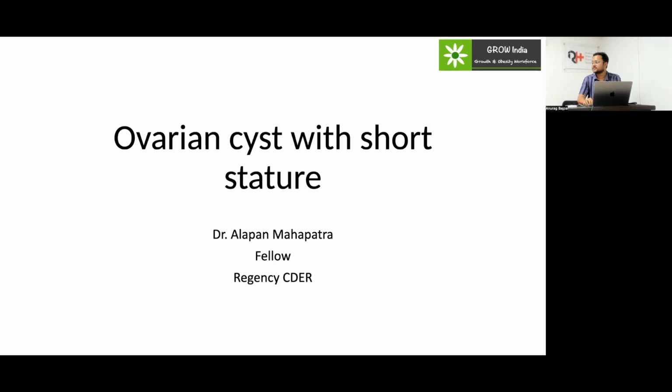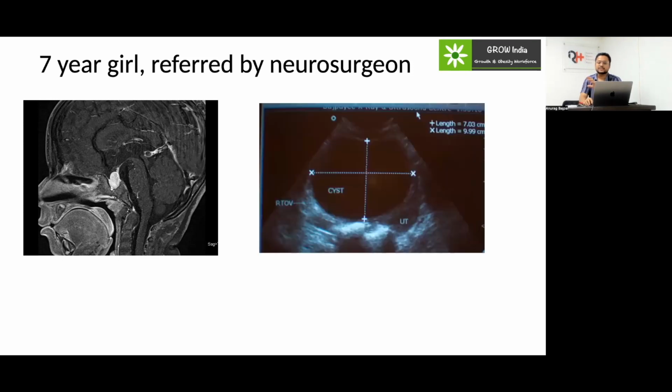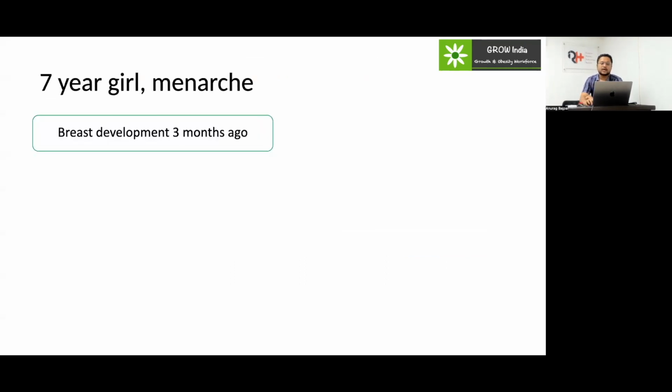My case is an ovarian cyst in a girl who presented with short stature. A 7-year-old girl initially presented to a GP with an off-and-on headache. He did an MRI and saw a mass-like lesion in the pituitary region, for which he referred the child to the neurosurgeon. And the neurosurgeon, in view of the ovarian function and a cyst in the ovary, referred the child to us. Initially the girl had off-and-on headache associated with a menarche, which started 3 months back.